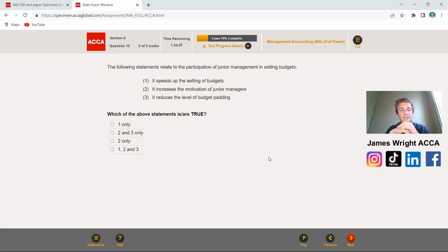It increases the motivation of the junior managers. I would say so, because they'll be quite chuffed to be more involved with setting the budgets, more responsibility. So I think 2 is correct so far. It reduces the level of budget padding. So budget padding is all about you adding a bit more to a maybe cost centre or to the budget to pad it out so that it looks a lot more pleasing, and you've got more wiggle room, should we say.